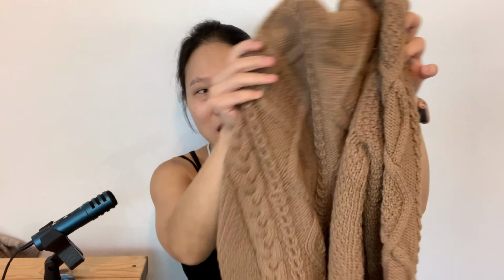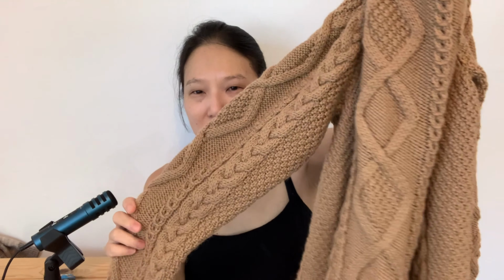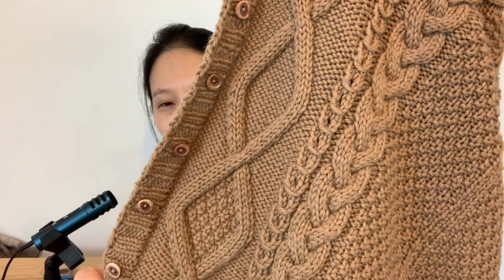So it's not so much my style anymore, but the neutral color and the cables are absolutely beautiful. I think you may be sensing a theme. I really like cables. I just like texture in the winter. And I like sort of lush textures, so I think that's why I like cables so much. This is such a pretty cardigan, and it does button in the front, although I need to put on different buttons because the ones I used are too small, and the buttonholes pop off very easily. So I just need to put some larger buttons on here.